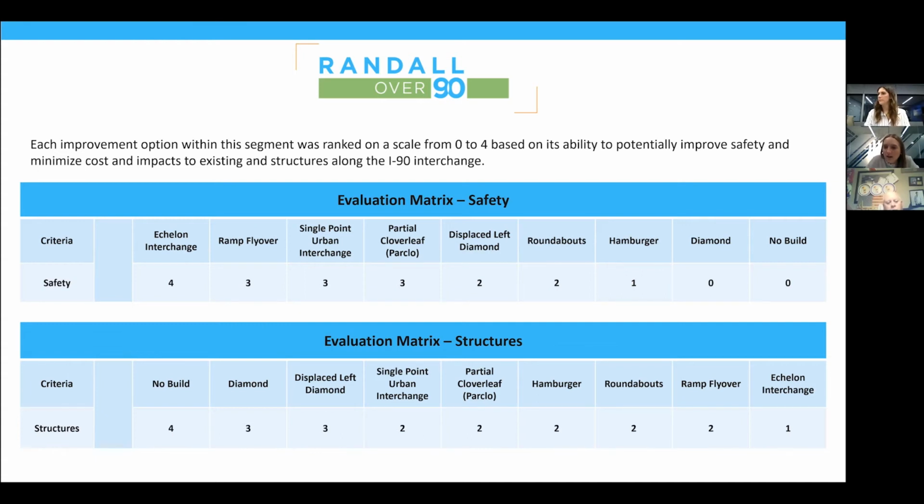So we have a question from Brian, and it says, if Randall is widened, will a safety wall be built between the road and homes?